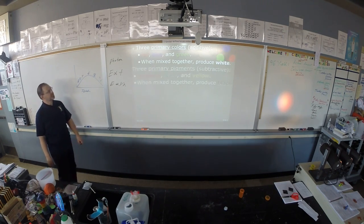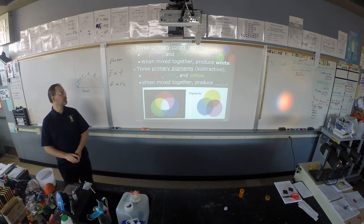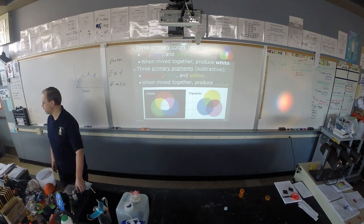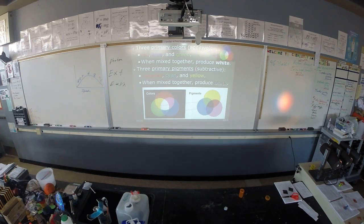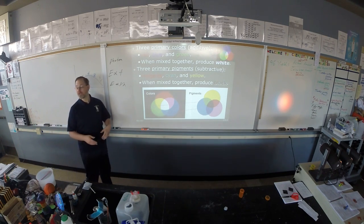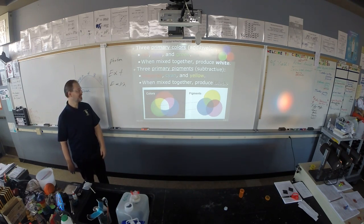And the subtractive colors, you can go back and tell your kindergarten teacher, are not red, blue, and yellow, but we call them magenta, cyan, and yellow. These are called subtractive colors. Oh cool, this is the last slide, awesome. When you mix two primary colors together, you get a subtractive color. When you mix two subtractive colors together, you get a primary color.